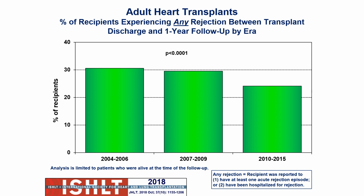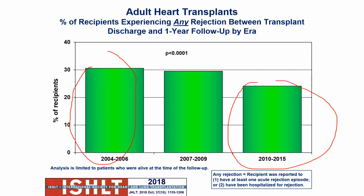And then looking at any rejection. So again, we've gotten much better at it, right? So there's a percent of individuals experiencing any sort of rejection. 2004, 30% within the first year, roughly. And now we're at maybe 25%. So we cut that down by 5%. A lot of that has to do with our improvements in these medications. So this is just great to hear and see.